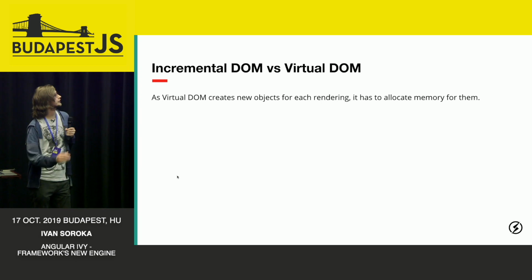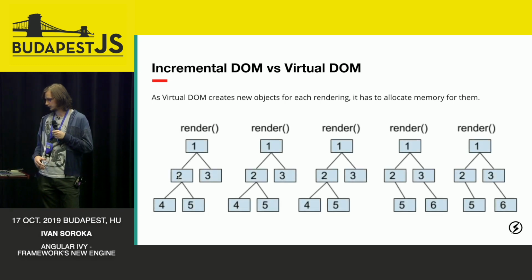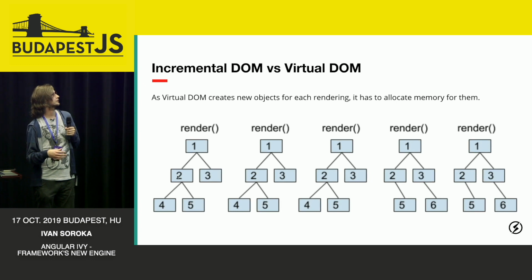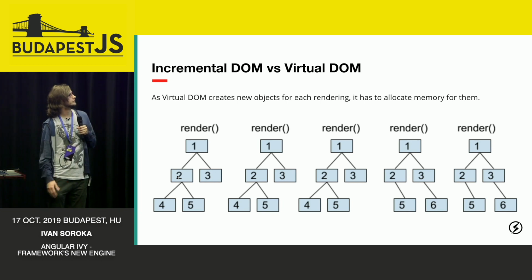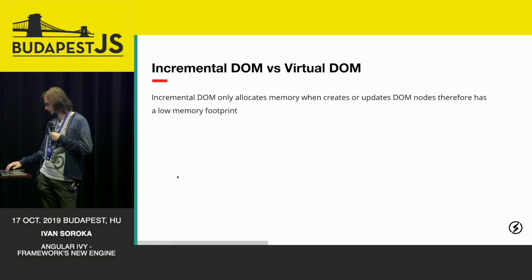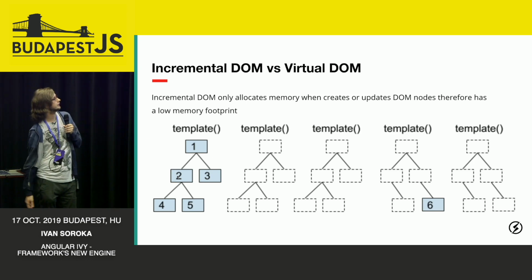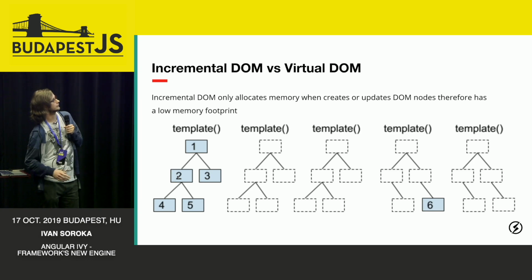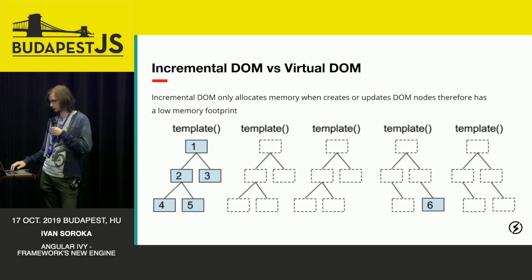Also, as I mentioned, virtual DOM creates these data objects about the DOM with each render. And that means that we allocate memory, then after we're done with the objects, we don't need them anymore, so we need to get rid of them, and that means we spend some extra time garbage collecting, even though it's not that much. And these changes are usually very optimized. But incremental DOM, in this case, only allocates memory when it really does the change, because we don't need to create an object in order to decide whether we need something or not. So if a sixth element is added, it only allocates memory for that when it really does the change. And therefore, it has a lower memory footprint.